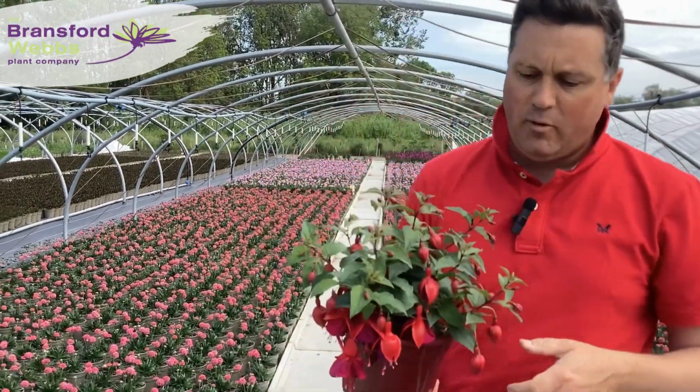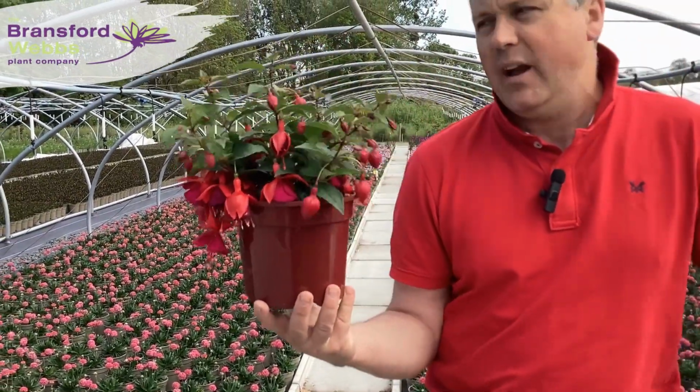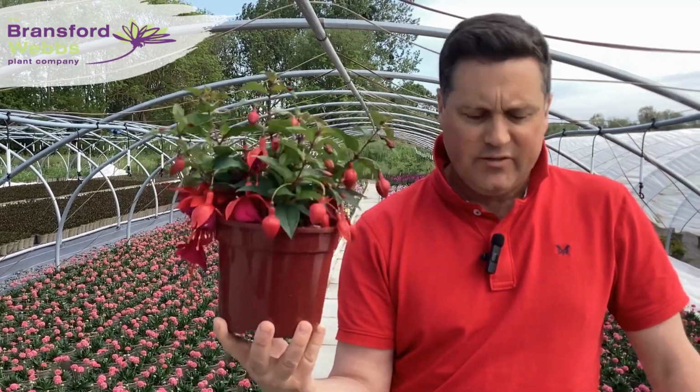While we're talking about fuchsias, and we mentioned it a couple of weeks ago, but we've got our final batch of Fuchsia Janie online now. And to me, this is the best, most floriferous hardy fuchsia on the market. Just look at the amount of flower, it's absolutely dripping with flower bud. And that will just keep going all summer long. Put it in the border, put it in a pot, you can't go wrong with that. That's Fuchsia Janie.